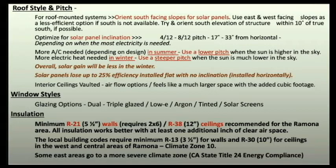Solar screens are great, especially for retrofits. They will knock out 80 or 85% of the sun's heat before it gets in the house. I always use R21 and R38 ceiling insulation in Ramona.